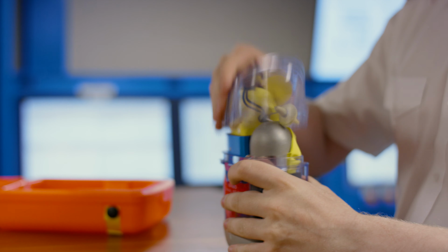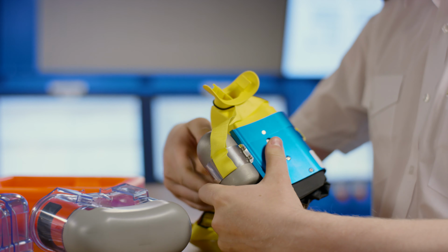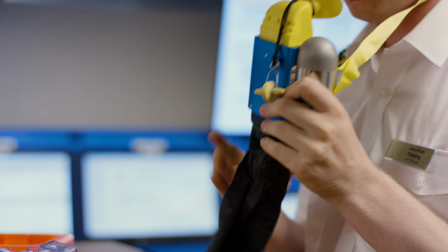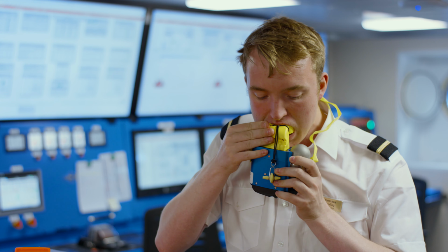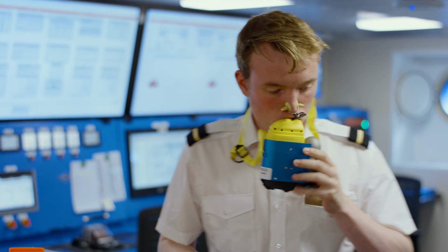Instructions for using this equipment will be given to you by the safety officer and are also shown on the device. It is intended for single use only and is not intended to be a replacement for a breathing apparatus set or to be used for firefighting purposes.